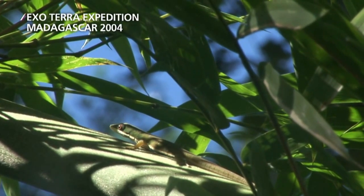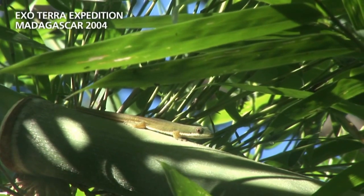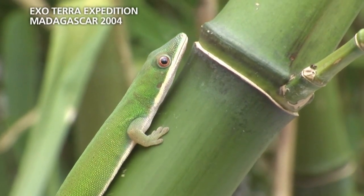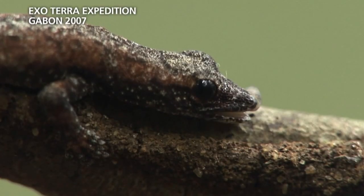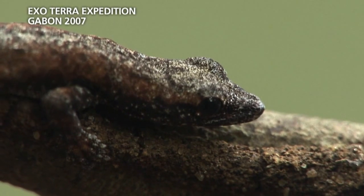The Exo Terra expeditions have revealed 2 completely new reptile species so far. During the expedition to Madagascar in 2004, Phelsuma vanheygeni was discovered, and during the expedition to Gabon in 2007, another new day gecko species of the genus Lygodactylus was discovered.